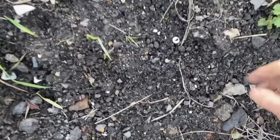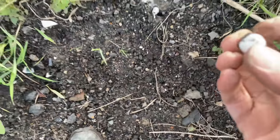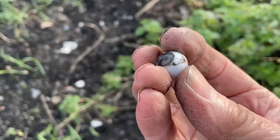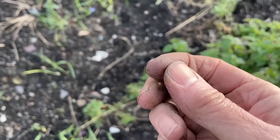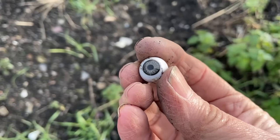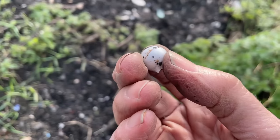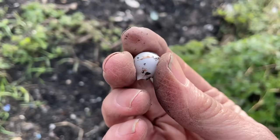There's a round thing down here. What's that? Oh my god! Yeah. It's an eye! Look, it's an eyeball! We found an eye! Oh my goodness, we've not found one like that before! No, look at it, it's a round one!